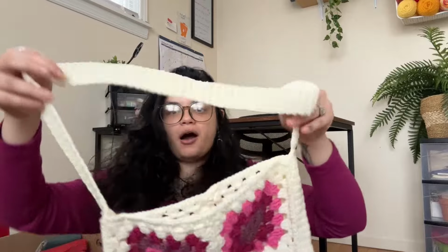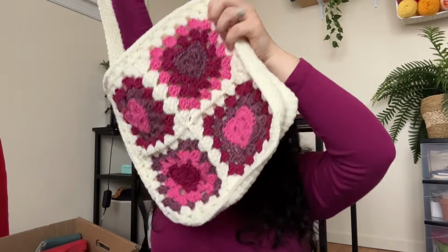Okay, so the next item I have is a bag. I wanted to dabble into trying to make bags because they're not too big and they're super cute. You can do whatever designs you'd like with them. This is my tote bag that I made.